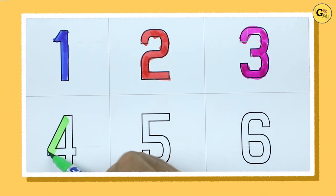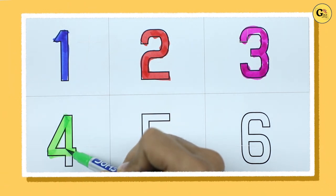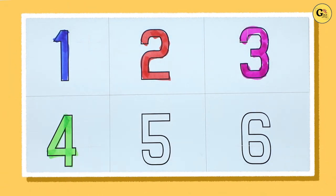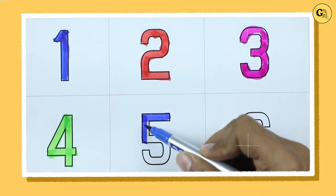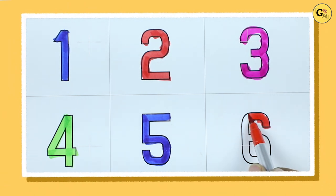Number 4. Green color. It's number 4. Number 5. It's blue color. Number 5. Yes, right. It's number 5. Number 6. Yes, it's red color, number 6.